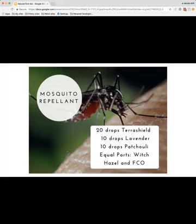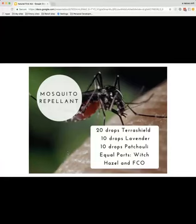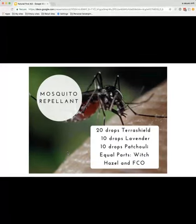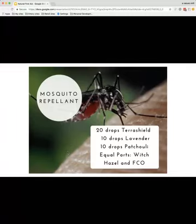TerraShield, using more TerraShield than the other oils, so you're going to go heavy on your TerraShield. Lavender and patchouli, and I would use this in a 2-ounce spray bottle, and then equal parts witch hazel and fractionated coconut oil. Now that's one thing that I always do, even if I choose different oils, and I'm going to give you some more options in just a minute, but I always add fractionated coconut oil, because when you're spraying this on your skin, first of all, it absorbs better. Second of all, it gives you a chance to moisturize your skin a little bit when you're putting on your insect repellent. So that's one of the reasons that I love that.